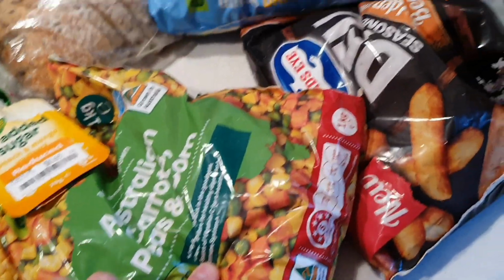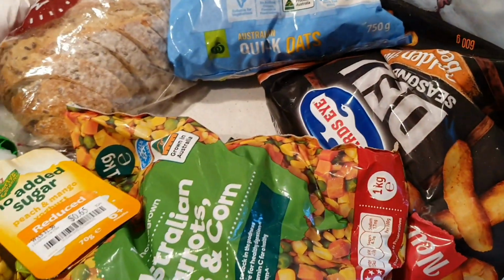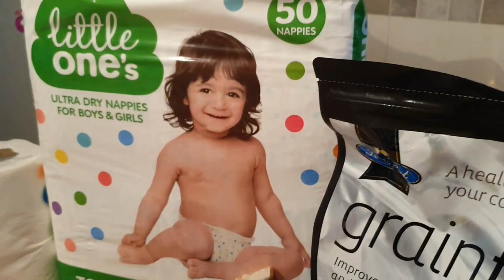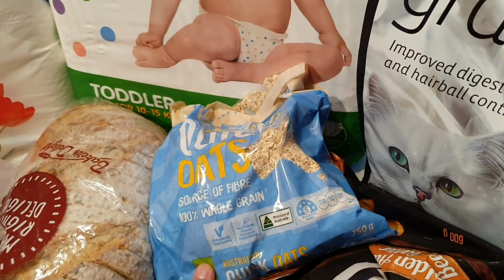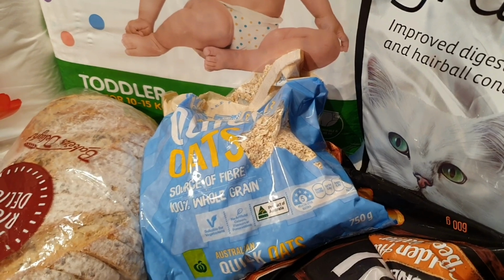Frozen carrots, peas and corn. Frozen chips for our fish and chips because I got some flake from my uncle. I think I mentioned that. Cat food, that was on special, but of course it's expensive. And nappies because we always need them. Some quick oats for Emmett's breakfast. I figured while I'm on holidays I don't have to worry about the sachets. I'll just buy the cheapest ones that I can.